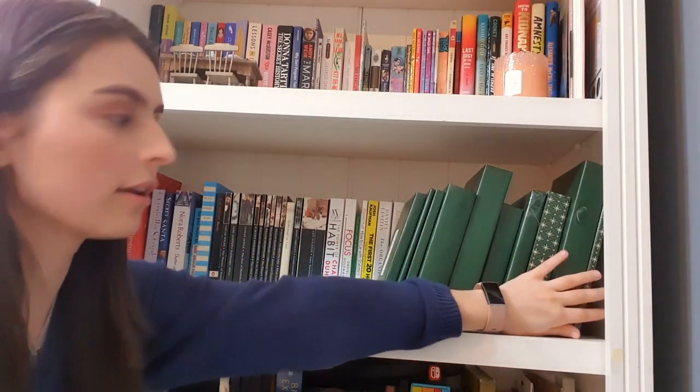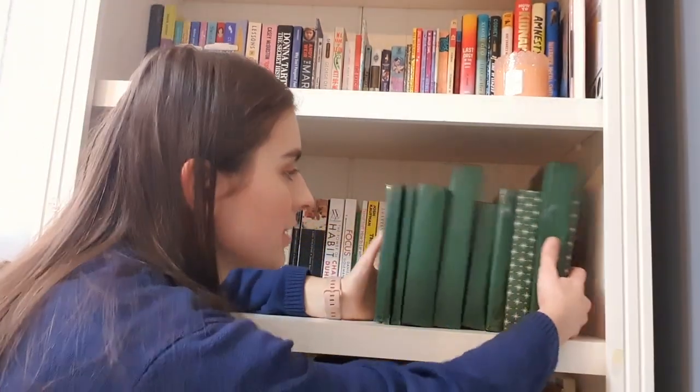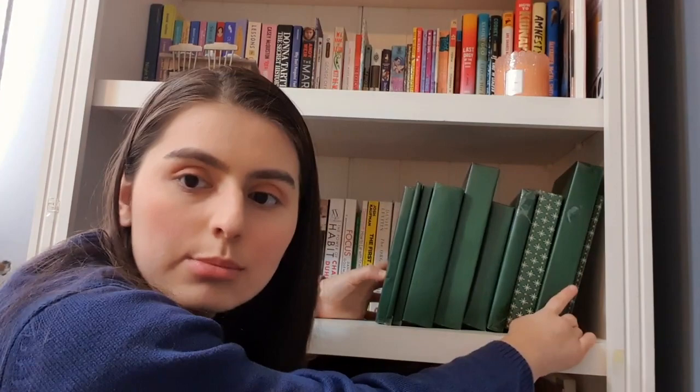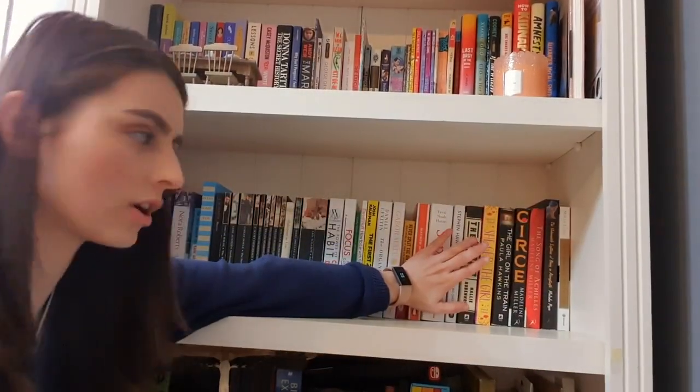So these are my yearly books that I wrapped up so I can unwrap one every single month. So there are still 10 in here. These will count for the unread books. Okay, let's talk about all the books that I have read from this shelf.